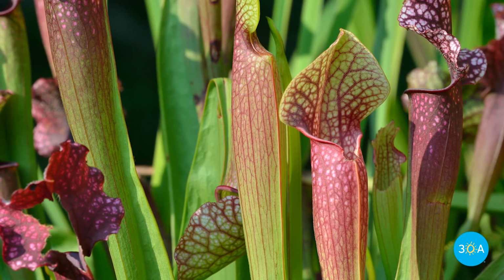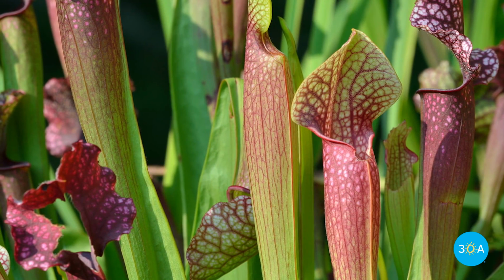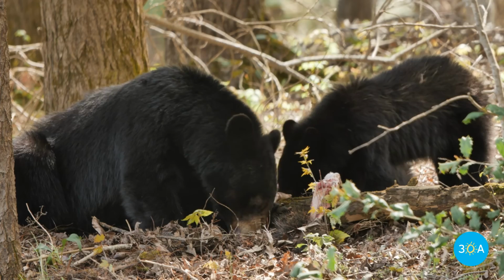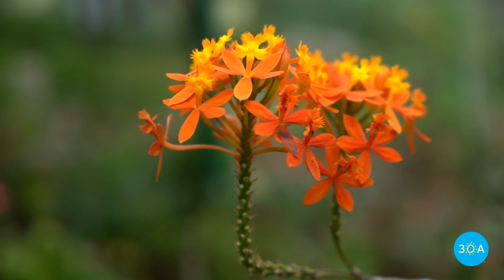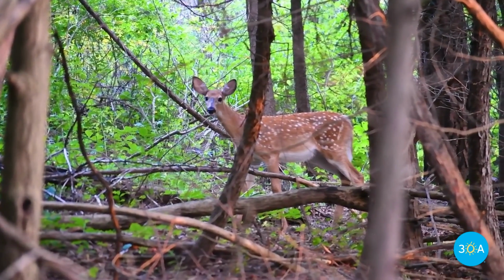The pitcher plants are found on the north side of 30A. You won't be able to access them through the trail system because they are protected. It is one of the highest concentrations of pitcher plants in North America. In addition to this colorful carnivore, keep your eyes open for black bears, coyotes, orchids, wildflowers, butterflies, alligators, and of course, the namesake deer.